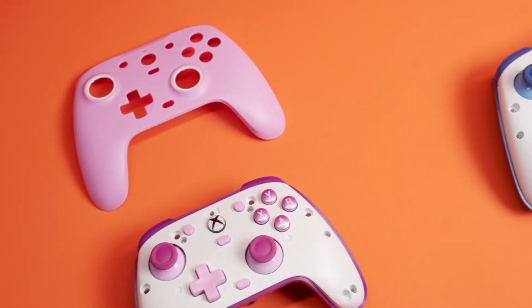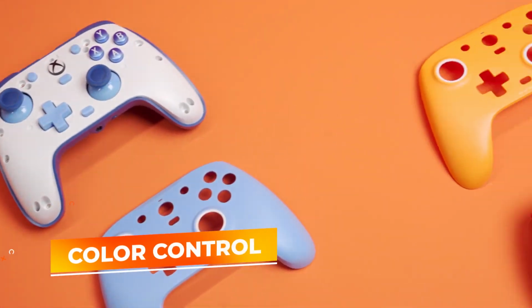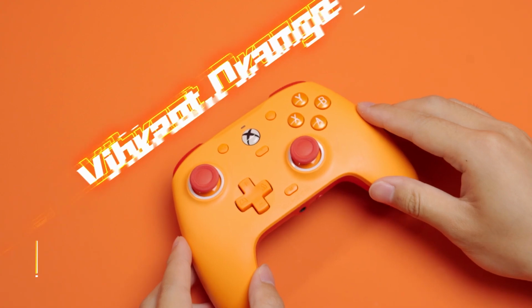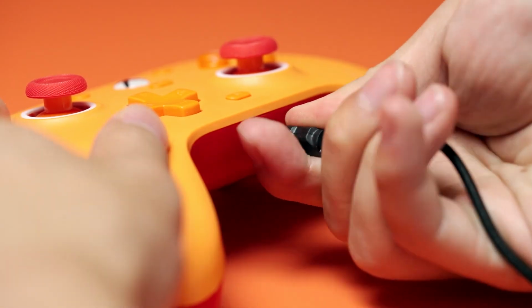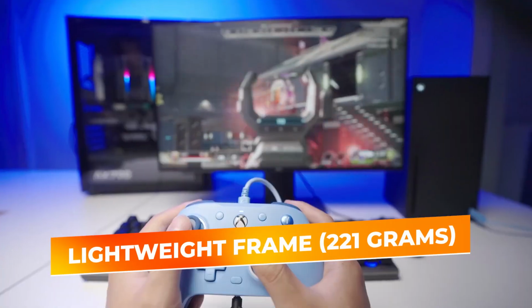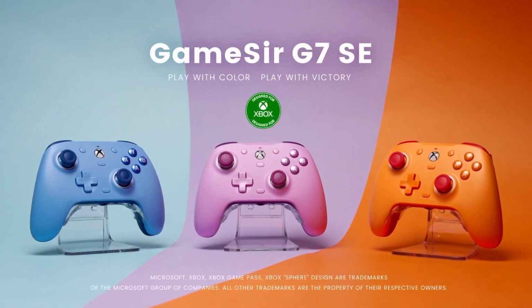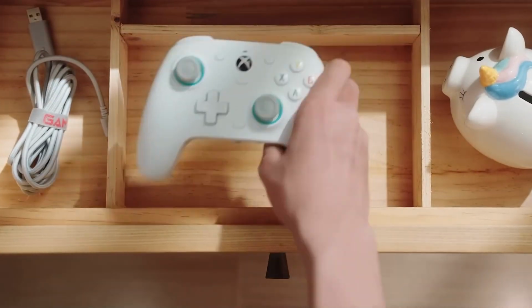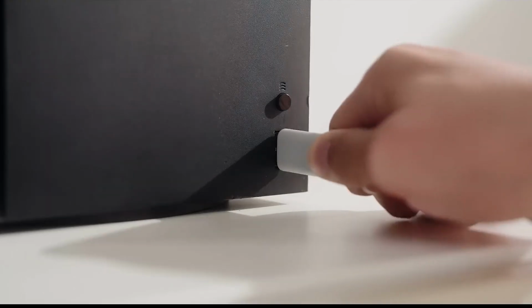No stick drift, no dead zones, just clean, direct control. Comfort is a key part of the experience here. The grip texture feels great in your hands, and the controller's lightweight frame keeps fatigue away during longer gaming sessions. There's a reassuring quality to the finish and weight distribution that's rare in this price tier. The layout is familiar, but everything feels more responsive.